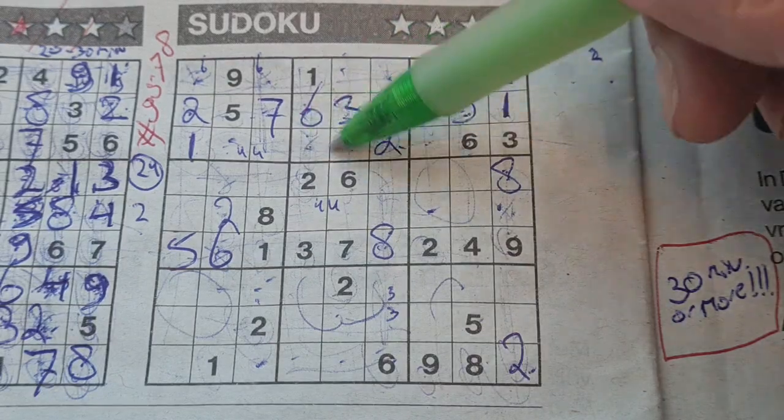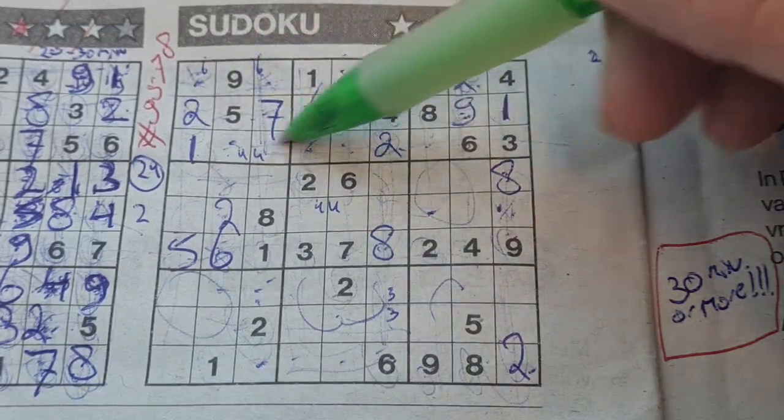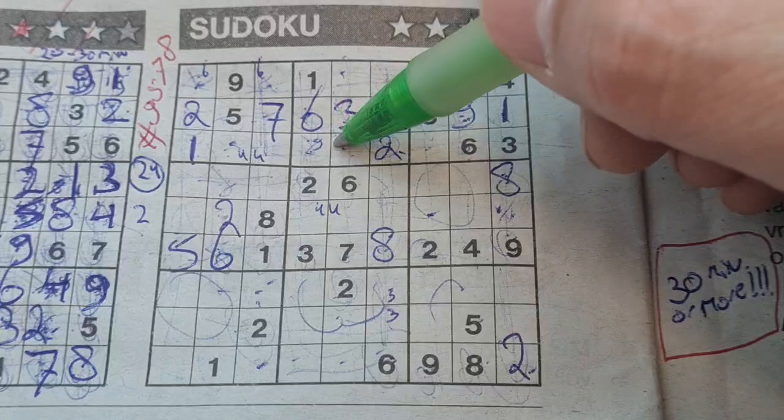Need a 5, need a 7, need a 8, need a 9. 9 in the first row, 9 in the second row. So in the third row, the only two places left for 9 could be here, could be there.